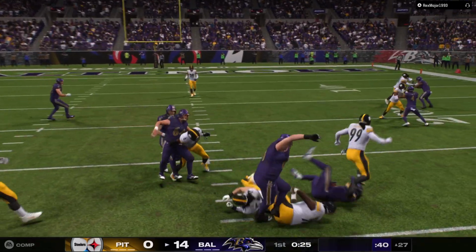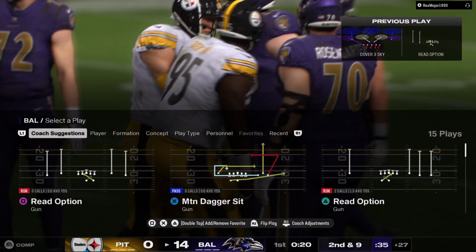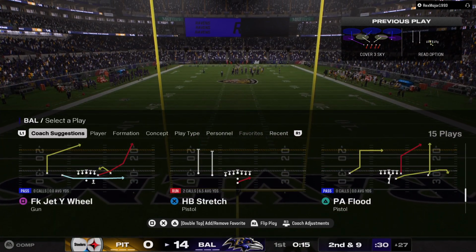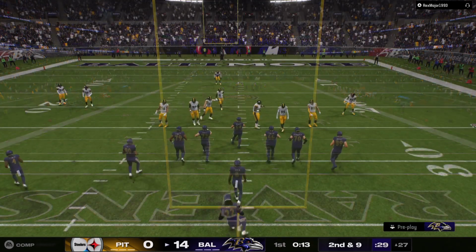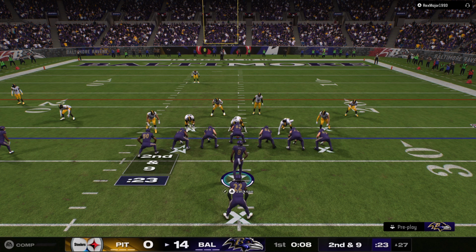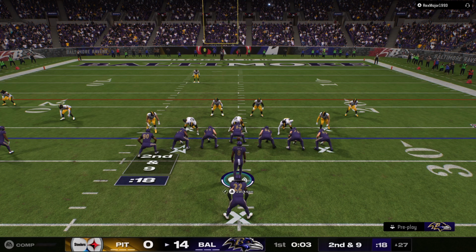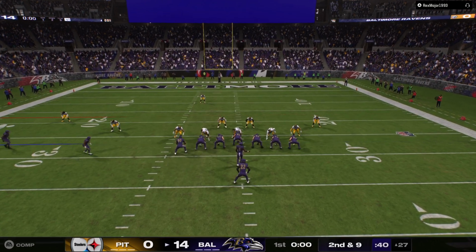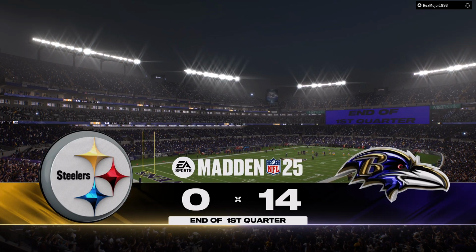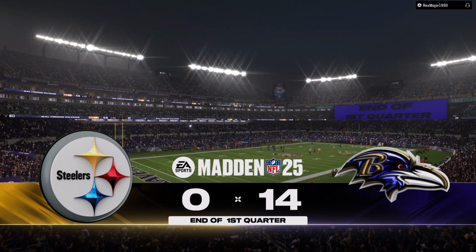On the option, they give it to Henry. He'll struggle to get back to the line of scrimmage. Maybe gets a yard out of that one. It's 2nd down. They'll motion over Flowers. So after one, 14-0 is our score. We'll be back in Baltimore after this.